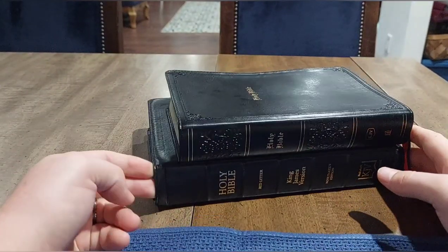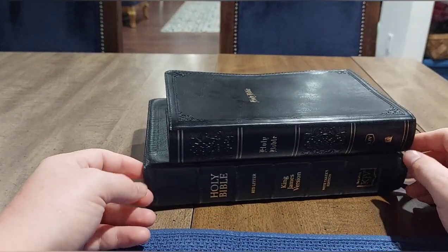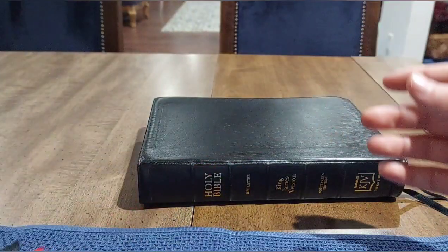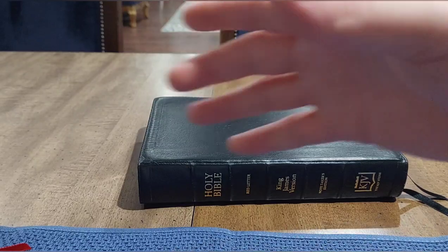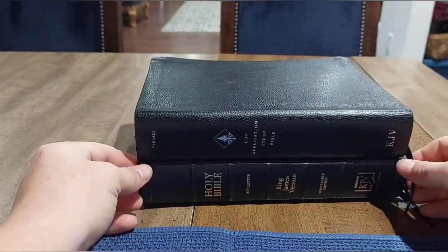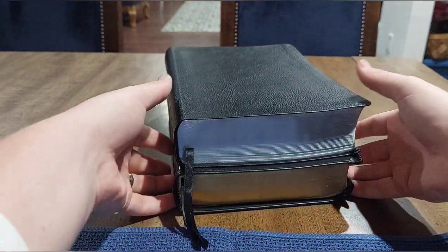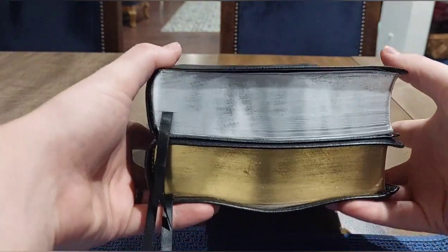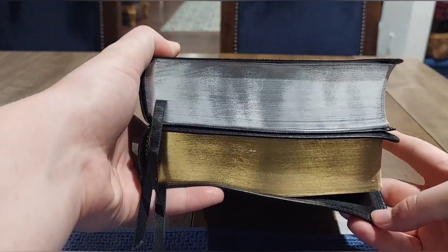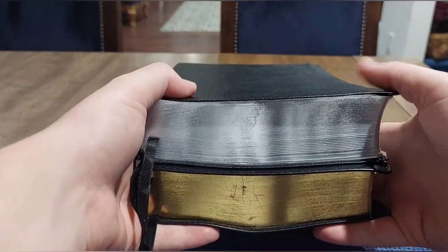And you see it is also taller here than the Nelson, a single column. And I'll compare this to the Life Application as well, give you an idea of the size. So the Life Application and the Note Takers are literally the same footprint. The Note Takers, this edition doesn't have the concordance, keep that in mind. So it is slightly thinner than the Life Application.